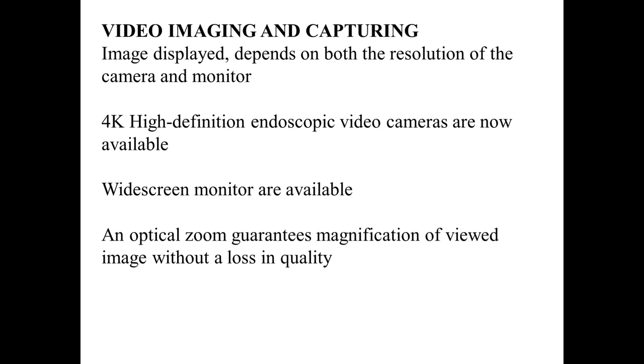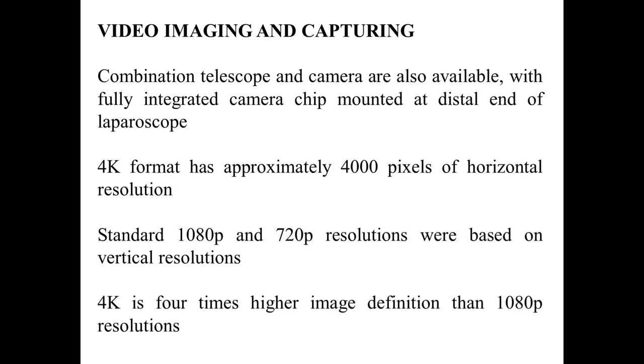An optical zoom is also there. When you press that button, it zooms into that particular area and shows you that small area in detail, just in case you have a little doubt about what is happening in a particular area. Combination telescopes are now available, where at the tip or at the eyepiece of that telescope, which I showed you in the picture, you have a camera system also.